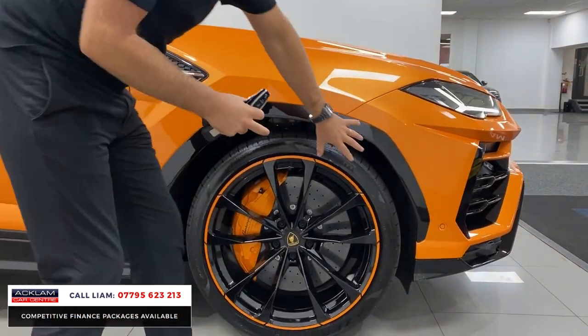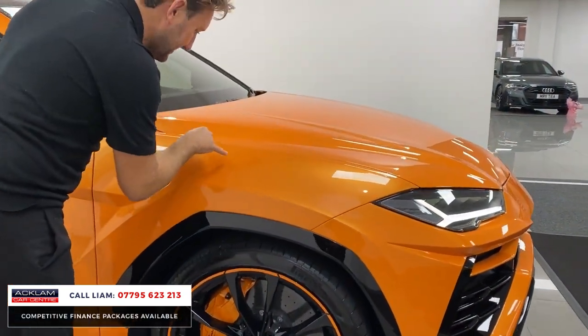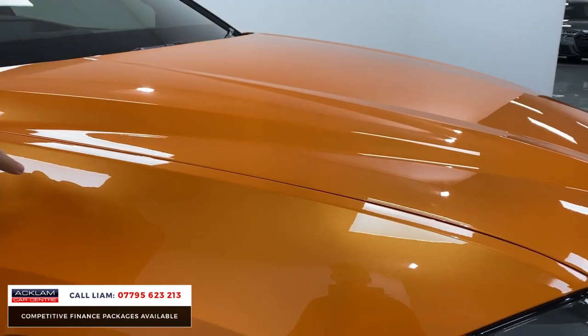Look at the arch. You've got this gloss black against this pearl. Just look at the colour. What a colour that is. It is stunning. It looks darker and lighter in different lights.